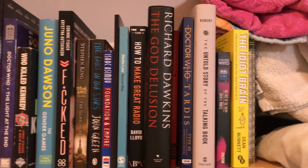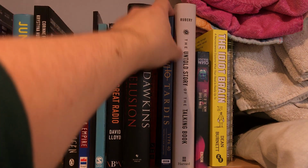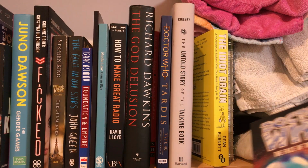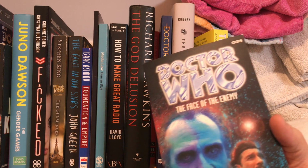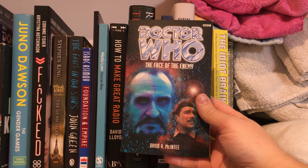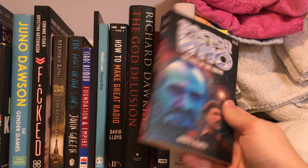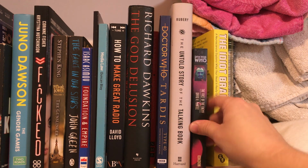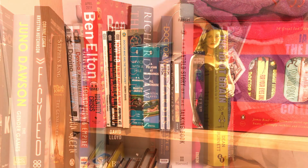I have the TARDIS Type 40 instruction manual, always handy if yours ever breaks down. The Face of the Enemy Past Doctor adventure novel, which is here because I do plan on reading it soon, and I've been planning on reading it soon ever since I recorded the video to this over a year ago. I'll get around to it.